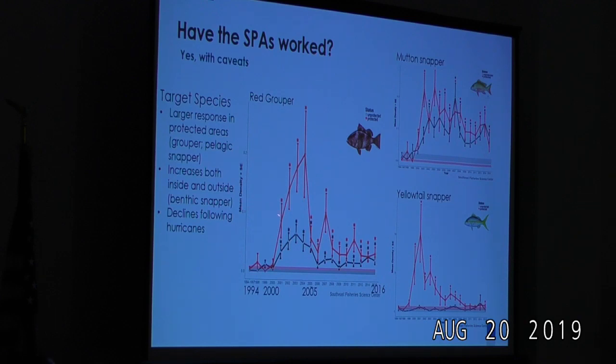Okay, so what you see is this large decline here. And I wanted to point this out because what we saw is there was a really intense period of five or six hurricanes that occurred between 2004 and 2006. And we saw this dramatic decline in the density of a lot of these species within the SPAs. And so that doesn't mean that those fish were killed, but what that means is they were basically exported to the surrounding area. And so there were benefits still to the fishing community in particular about spreading some of these out.